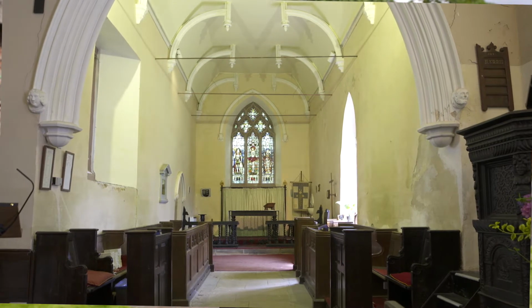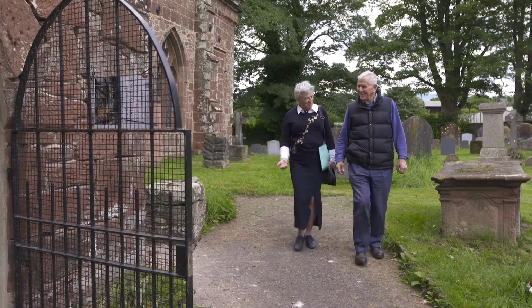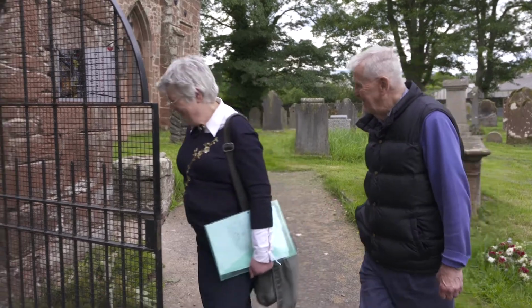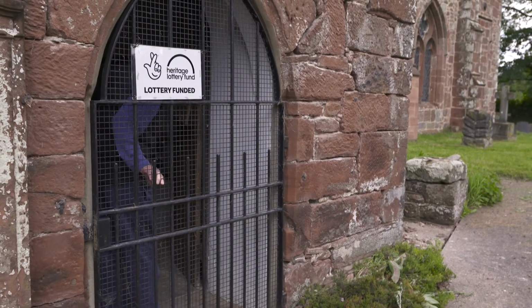You know, so you're not putting an application in blind without knowing whether this is going to have any feasibility of being approved or not. Lily and her team visit churches before and also during a project to make sure everything is on track and chat through any concerns. That's always exciting, going inside and seeing what's been done, isn't it?